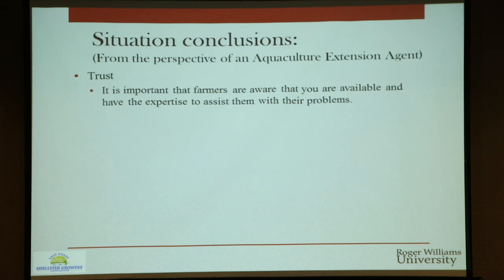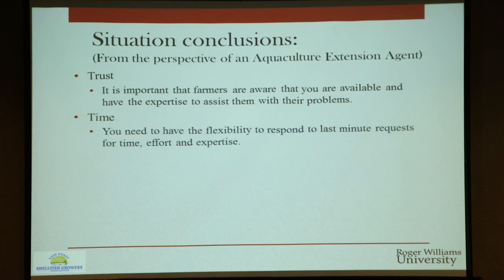And so basically, just a quick conclusion, these are my evaluation of what as an extension agent you have to do in order to address these kinds of conditions. First, you need trust. It was really important that the farmers were aware that I was available and that I had the expertise that could assist them in carrying forth with this project. You got to have time. You have to have the flexibility to be able to rearrange your schedule so that you can adapt to these last-minute time requests for effort and expertise.